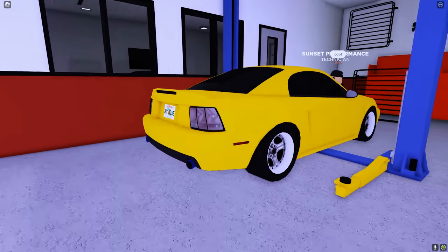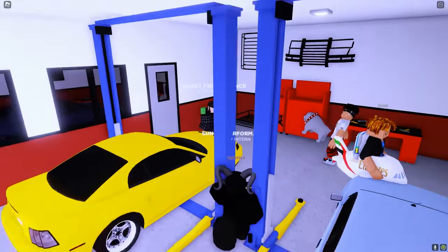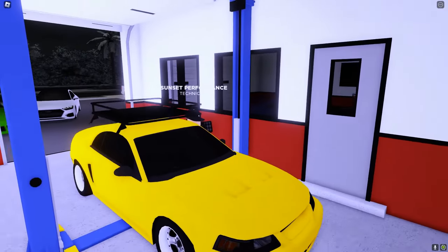You don't really see that too often. I mean, take a look at it. So he is now adding a roof box or a roof rack. Dude, I'm excited. Look at this, bro. Oh yeah, man. We're getting good progress going on.